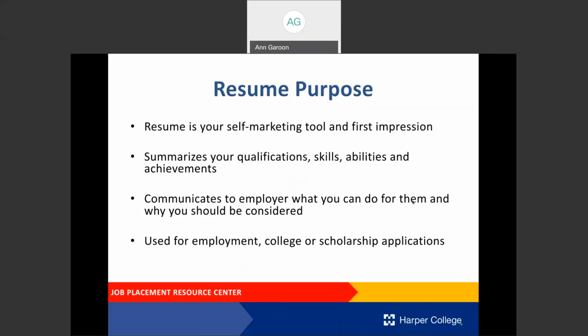A resume allows you to communicate to an employer what you can do for them and why you should be considered as a potential applicant and as a potential employee. And many people believe that resumes are only used for employment purposes. And we're finding that more and more four-year schools and scholarship programs are asking for students to have resumes as well. So if you have never written a resume or you haven't dusted off your resume in a few years, this is a great opportunity for you to make your resume into a very powerful document ready for the 2020 job search.